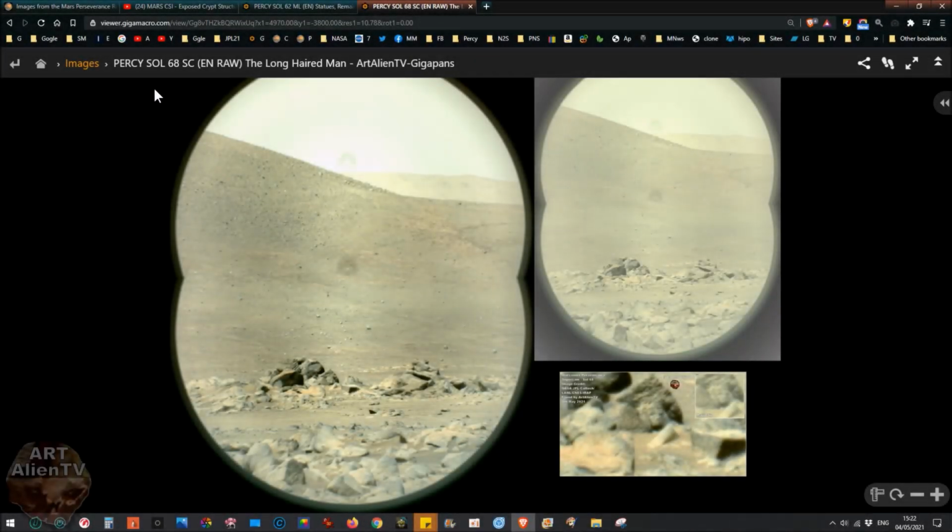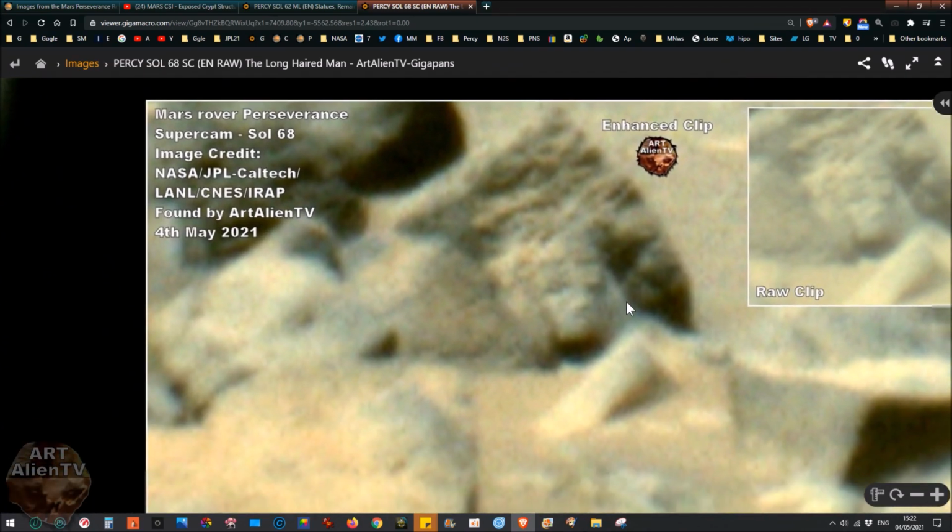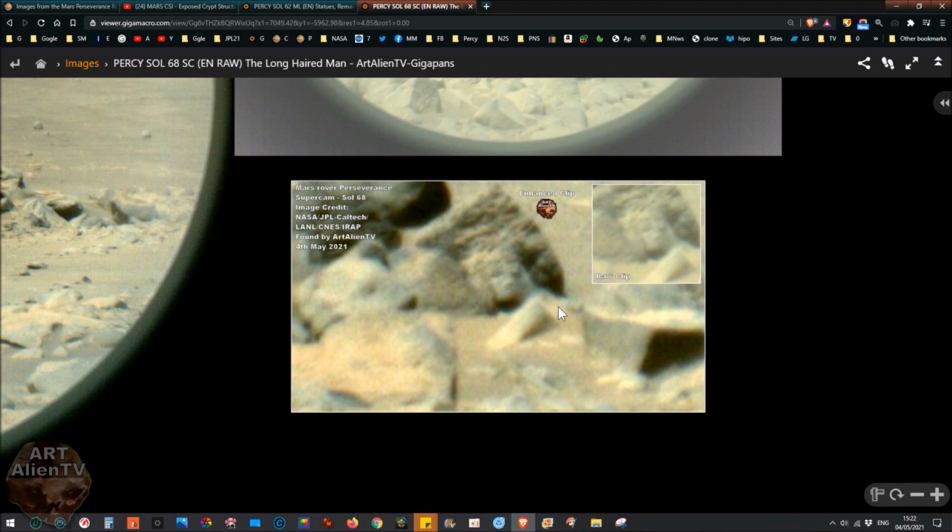This is Percy, Perseverance rover, Sol 68, SC. Now SC stands for SuperCam, okay? And we've got an enhanced clip here and a raw clip here, and also the thing I found. I'll show you the thing I found first. Now this isn't very clear. This is a long way away. But when you play with the contrast, you will be able to see it quite well, as long as you don't get in too close.